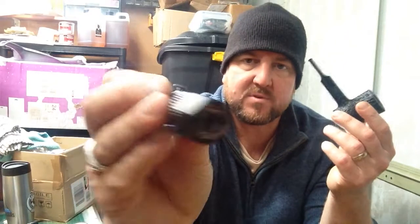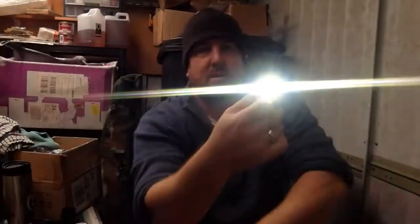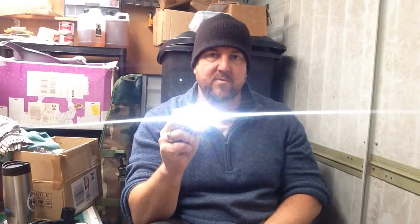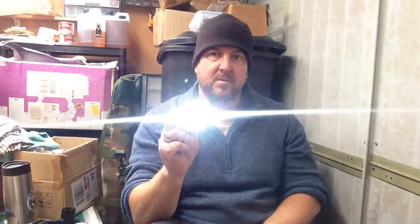It's got a magnet here, so you can put it up like that. It's got a swivel head on the front of it, so you can turn it like that, and the actual flame, there you go, is pretty powerful. It's very powerful. You've got two modes, that one and that one, but you've also got strobe, which is that one, and you've also got SOS, which is that one.